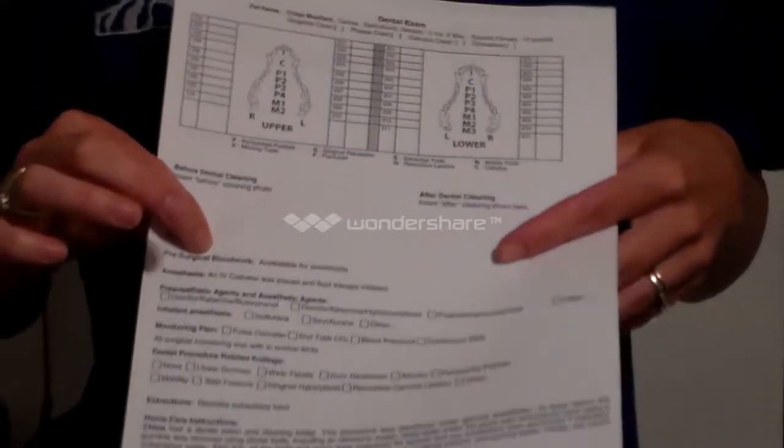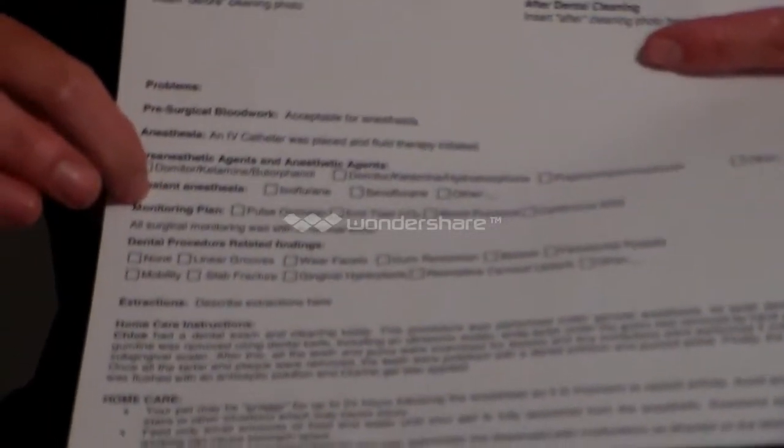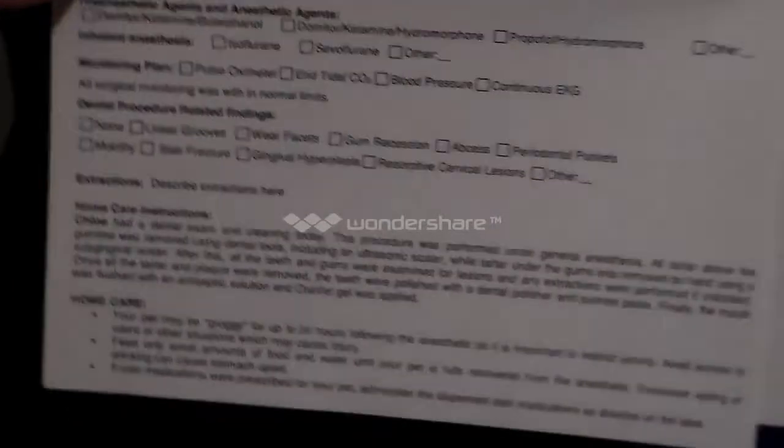Whether or not her blood work was acceptable for anesthesia or any problems that were found there. Her anesthetic protocol is also listed, the parameters that we monitor during her procedure, and then her home care instructions, saying that her mouth may be a little tender, she may be groggy from anesthesia, just your general discharge instructions.